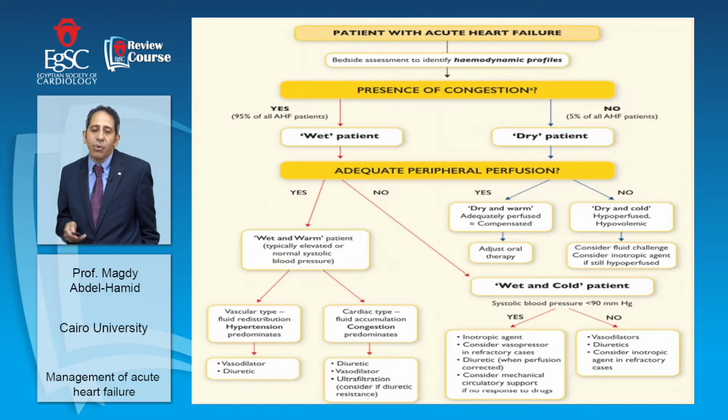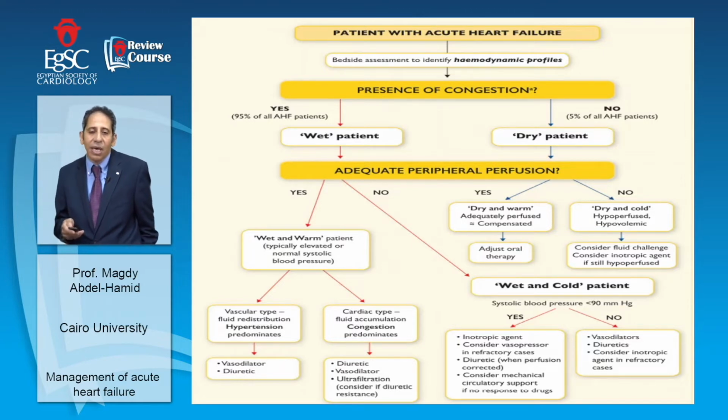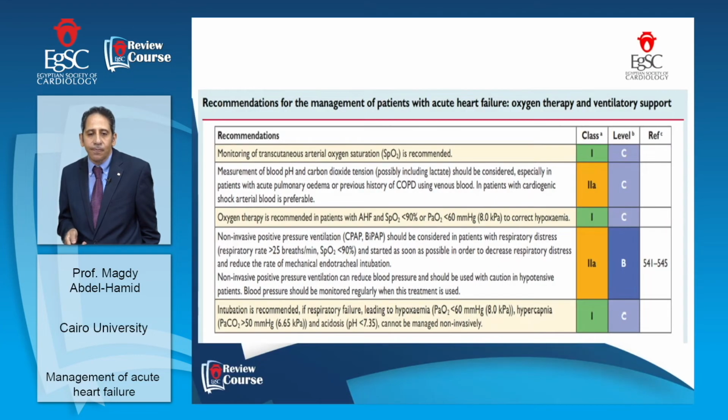And it's very important in patients who have low blood pressure to rule out hypovolemia. So fluid challenge is important to rule out patients who have hypovolemia due to aggressive use of diuretics, which could be an important cause for low blood pressure and can be corrected by fluids.